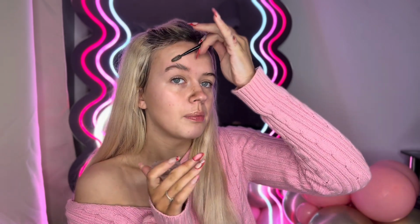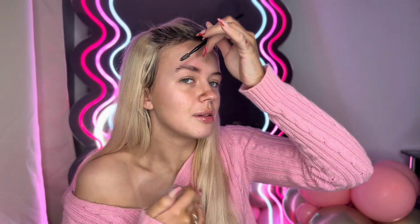I do have work after this. I am doing a Wicked themed birthday party, so this is the makeup that I'm going with. It kind of needs to sit down because there's going to be a lot of dancing, it's going to be sweaty and a lot of movement, so I need my brows to be down.